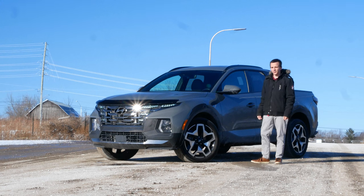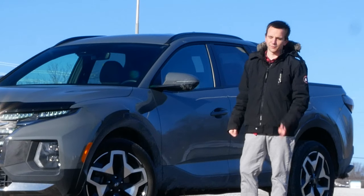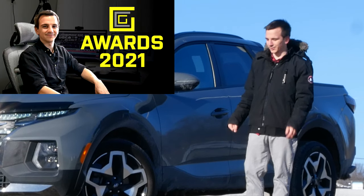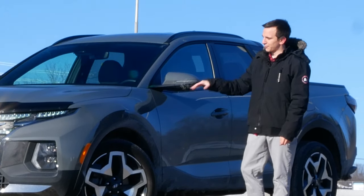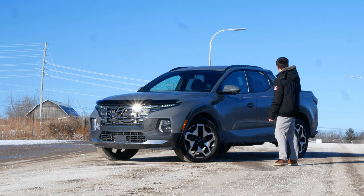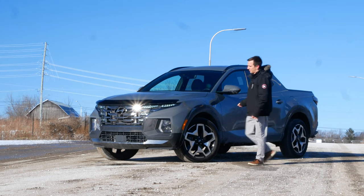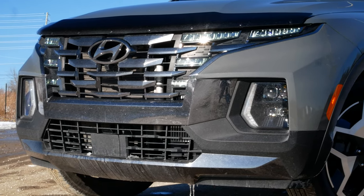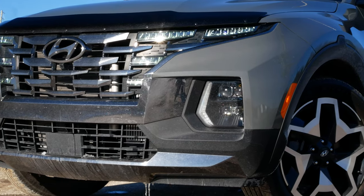I will upload this video in 2022, so by now you've probably seen my awards for 2021. Not really awards, but kind of like my opinion. And this is one of the front runners for my favorite design of 2021. I think Hyundai did an excellent job in terms of design. The front end, I don't like it on the Tucson. I'll be honest, I don't think it works on the Tucson. Here it works really well.